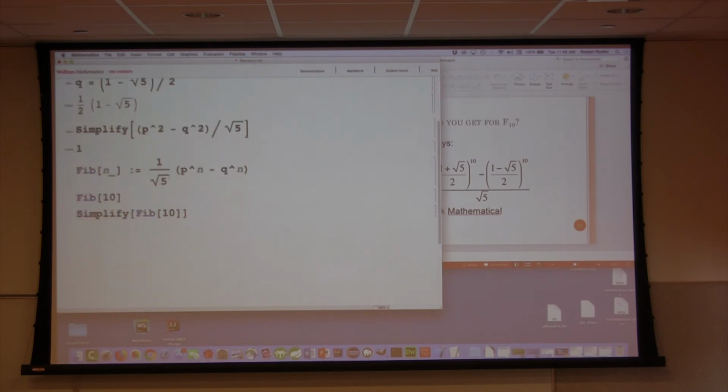So my next step is to actually give Mathematica Binet's formula, and that's what this definition is going to be. It's Binet's formula, and I'm just telling Mathematica how to compute any Fibonacci number. And now I say, tell me f sub 10. And it gives me this mess back, which we didn't find too useful.